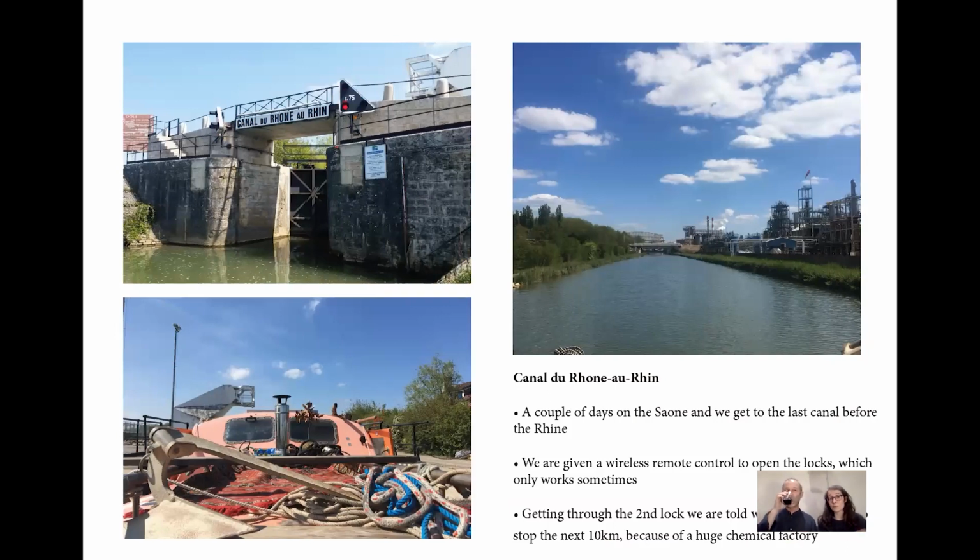So we keep going on the French canal system towards the Rhine, always having the Rhine in mind as the way that we're heading. And then we get to the last canal before the Rhine, which is the Canal du Rhône au Rhin. So we were a couple of days on the River Saône, then we got in the canal.